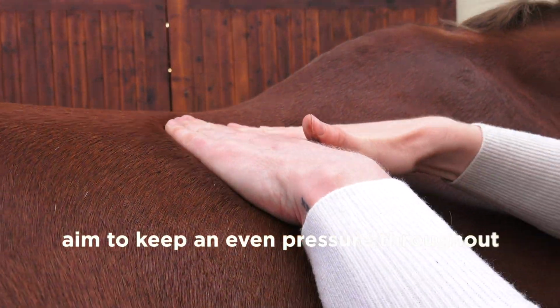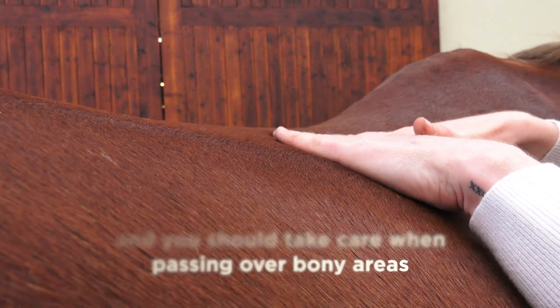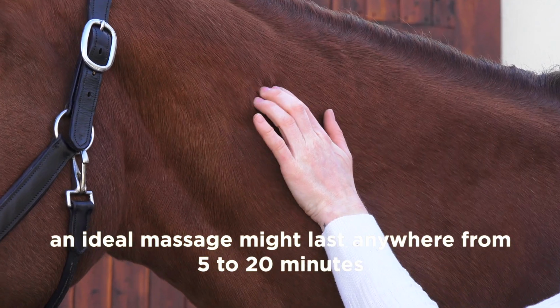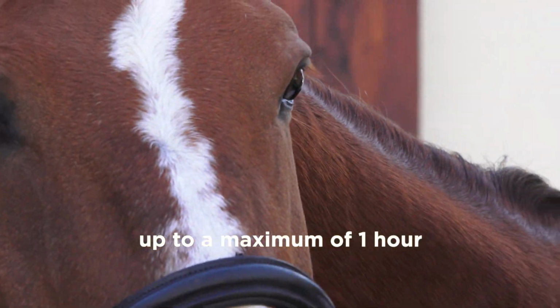You want to aim to keep an even pressure throughout, and you should take care when passing over bony areas such as the point of the hip and the shoulder. We never want to massage directly on the spine, only the muscles adjacent to it. An ideal massage might last anywhere from 5 to 20 minutes, up to a maximum of 1 hour.